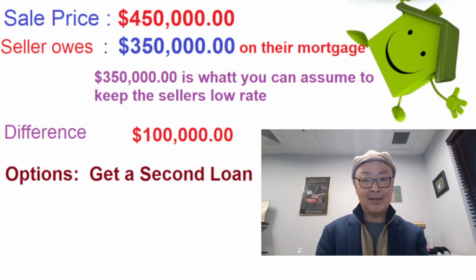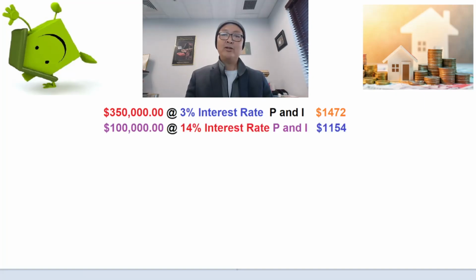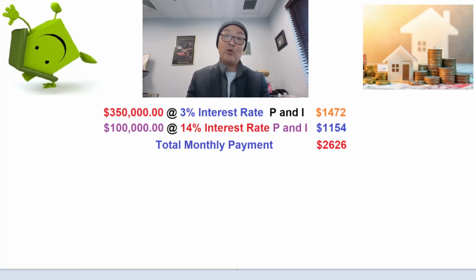Well, you can get a second loan of $100,000, but the second loan rate is going to be high, like 12 to 14%. A $350,000 mortgage at a 3% interest rate is about $1,472 a month principal and interest. And a $100,000 mortgage at a 14% interest rate is $1,154 per month, giving you a total payment of $2,626 per month.